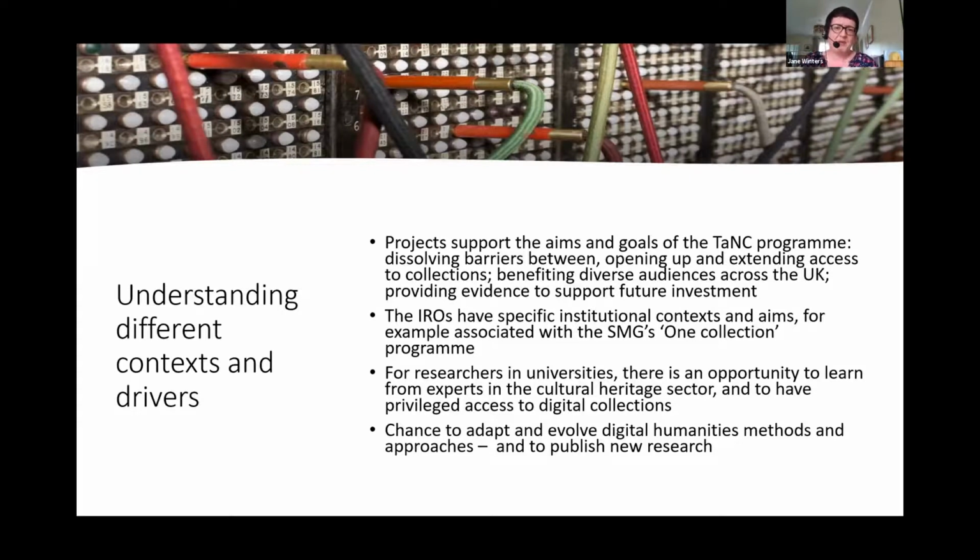What makes these kinds of projects work, and obviously it's a bit difficult to say when we're only a third of the way through whether it's working or not, but in putting it together, it's important to understand different contexts and drivers between universities and the cultural heritage sector. So all of the foundation projects are supporting the aims and goals of the wider TANK programme, which broadly means dissolving barriers between opening up and extending access to collections, benefiting diverse audiences across the UK, and providing evidence to support future investment. But within that, the IROs have specific institutional contexts and aims.